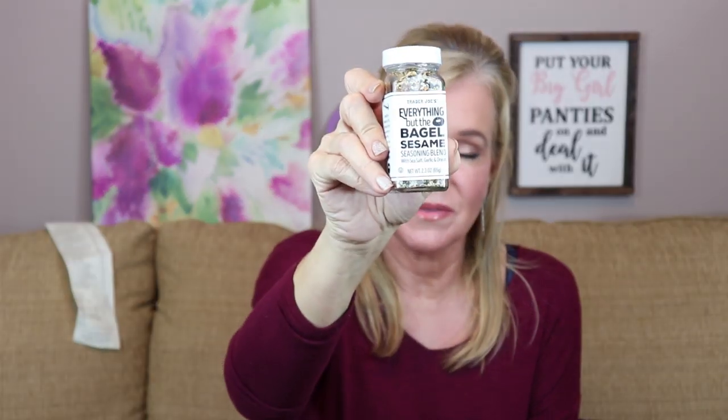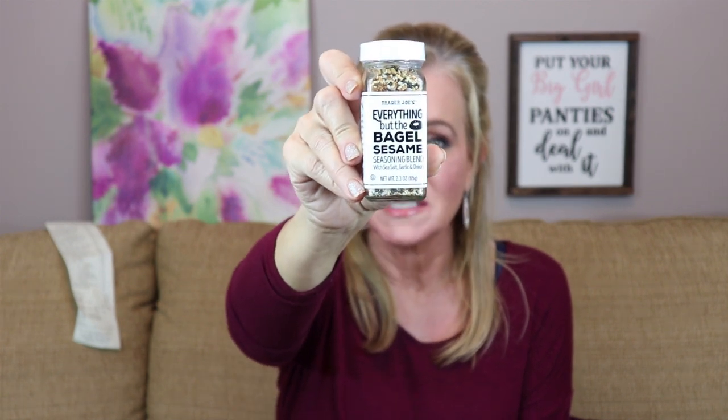Then, I don't do this very often, but everyone keeps raving about a couple of their spices. And this was literally $1.99. So I thought, I have to try it. I have not tried it yet, but it's the Everything but the Bagel sesame seasoning blend. That just seems like a fun thing to add to different things. I just think it's fun, and I love the ingredients on it. It's just sesame seeds and sea salt and garlic and onion and poppy seeds. So it sounds really great, but people have been raving about that.